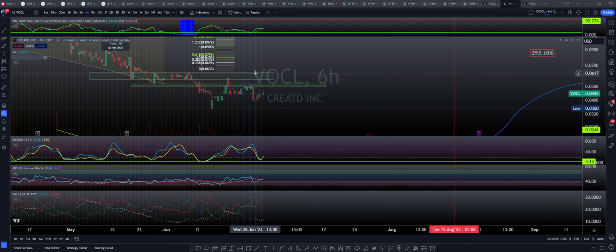Whatever needs to happen, I don't know, right? But that's a condition here that is not quite being met. It's meeting only half of it, right? We need that DMI plus up there, and we need that ADX.